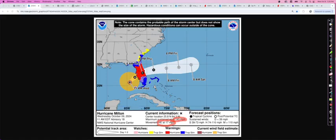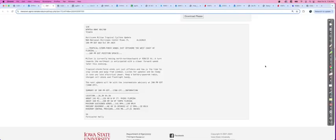We haven't really seen a lot of changes from the National Hurricane Center track. They've been very steady. There's been maybe just an ever so slight south shift in the last 24 hours, but not much of one. The National Hurricane Center is also putting out hourly tropical cyclone updates to update people on the position and intensity of Hurricane Milton.